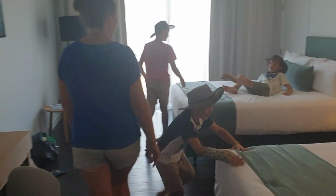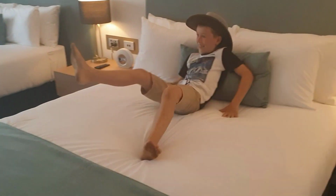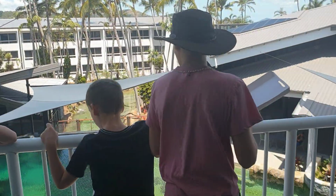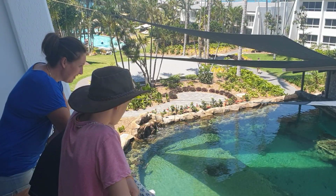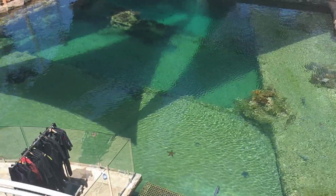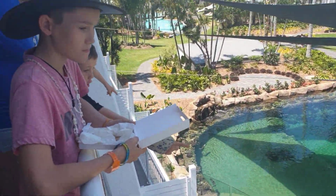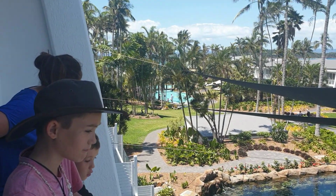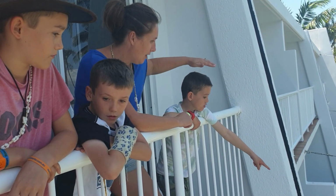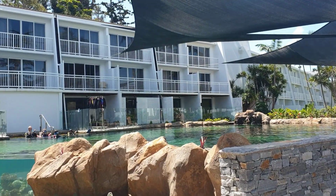Whoa! Check that out. So they've got two queen beds in here. What's outside? Look at that. Starfish. There's the pool out there. That's our room up there.